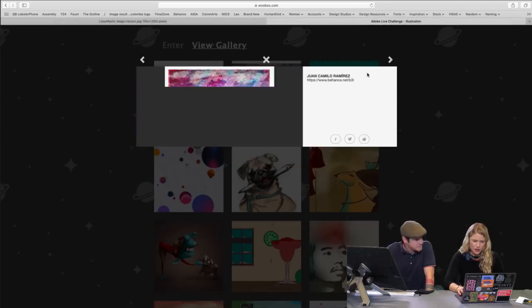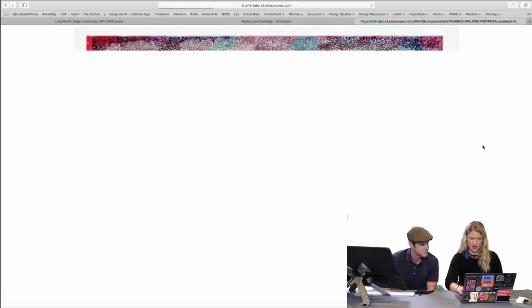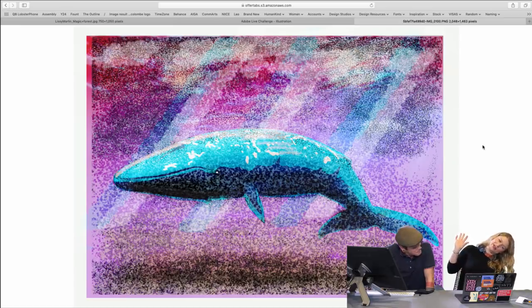Juan Camilo Ramirez. Let's see, I'm going to enlarge this one. Oh, that's pretty. Wow. I see some pointillization. Some texture on that one. So good. It almost feels like it's flying and these are like the god rays coming from the clouds, but it could also totally be the sun coming through the surface of the water. It's really beautiful. I like it too because he looks like he could be upside down, and like doing a flip, but he also is right side up.